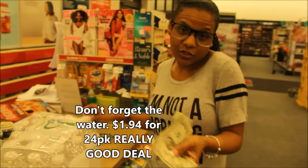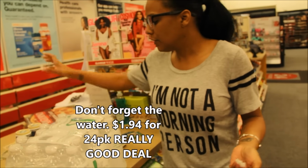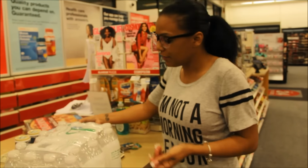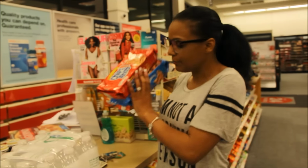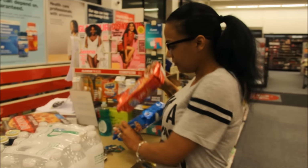So $22.89 out of pocket, which is not bad. So $23. And then with the ECBs that I get back, I'm going to take them to pay for my Chips Ahoy, which I got one of each.